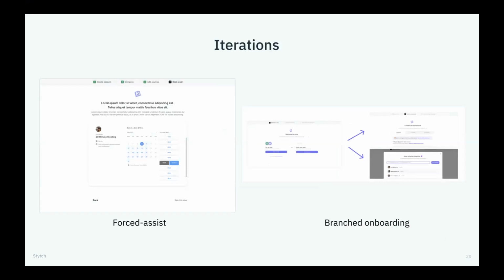So what I wanted to say is that an onboarding is never set in stone. You will always iterate on it. These are examples of onboarding flows that we had at June. On the left side is what we call a self-serve with a forced assist. It's very similar to what Superhuman did, which consists in letting people sign up, but at some point we offer them a calendar so they take a call with us. It was great because a lot of people were taking these calls and the activation was better for them. But the problem with that was that it would turn off a lot of people that were not so motivated, right?